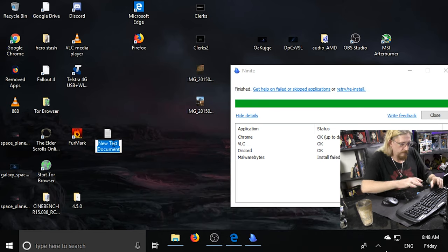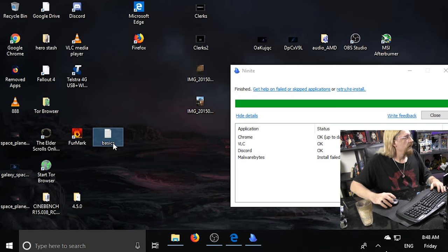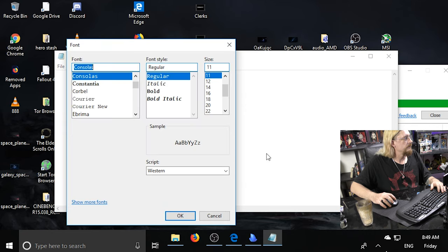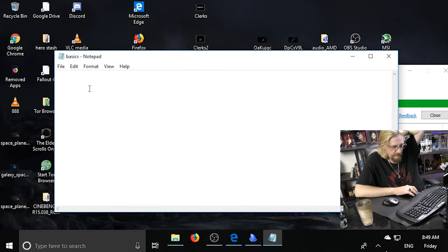Let's make a new text document, just some basics. If you have problems with remembering passwords, you don't want to type down any kind of username or passwords in a document like this, but you could type yourself your own little reminder, and I'll talk about passwords as well, about how to give yourself easy to remember but very secure ones.